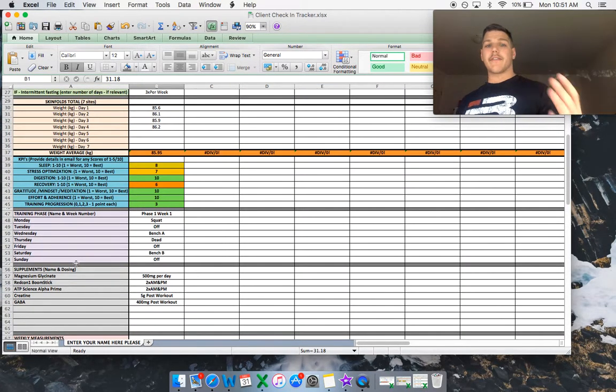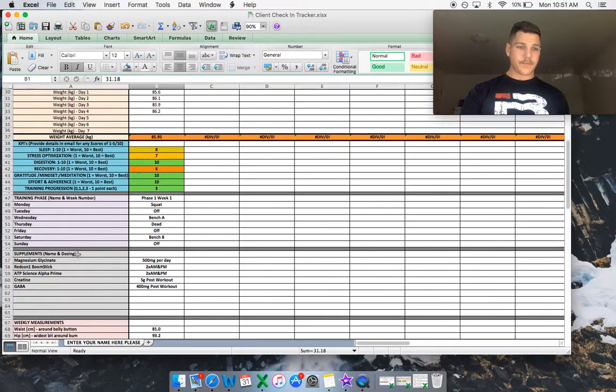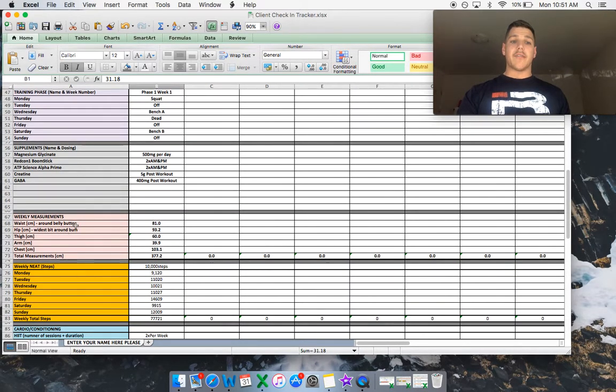Below this, you put in your training phase name and then the week you are on as well. And then just how you've set up your week. Any supplementation that you're taking, as well as the dosing. So we can see how many weeks we've been doing this, so that if we implement something for a period of time, we can do it for that period of time and then see what changes have been made across the board.